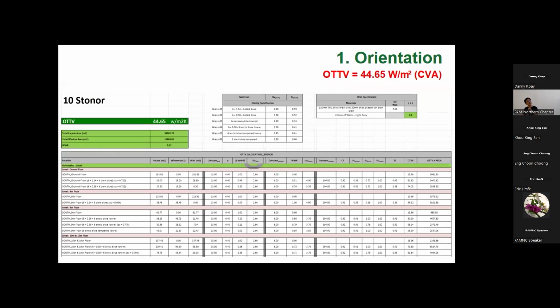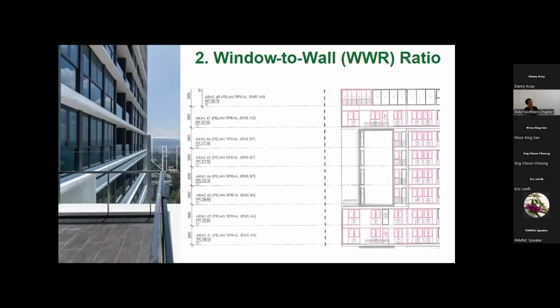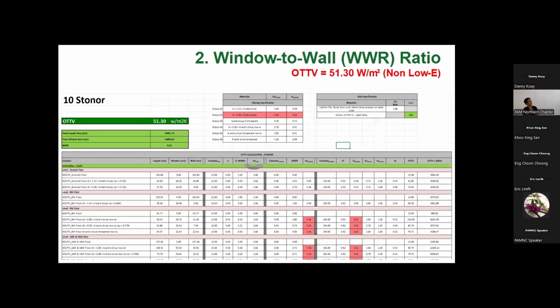So this is the CVA. CVA means completion verification assessment, which means the completed certificate is given. This is the OTTV. So the second one is window and wall ratio. Full height, you can see full height. The ratio is only 32%. It looks like cheating, but sure, it cannot be cheating. I don't lie. Don't worry.